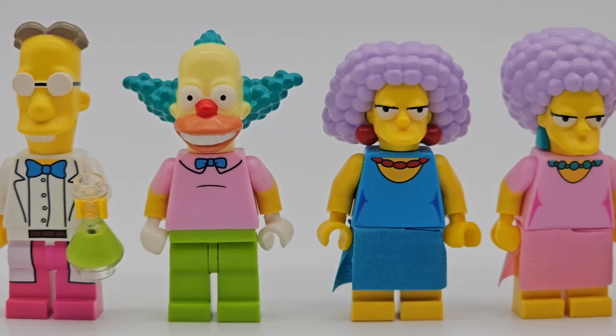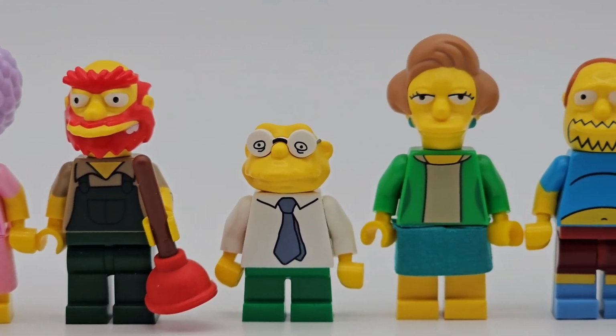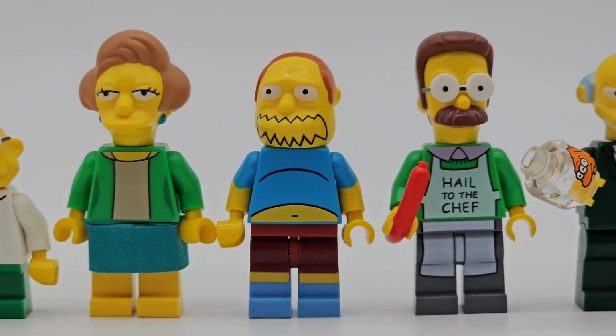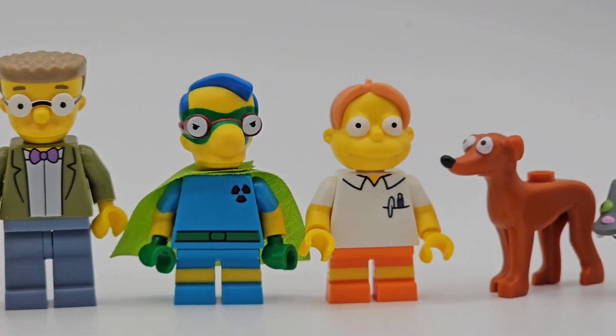I love that Krusty the Clown, but honestly, all of these guys. Willie in there, love to see it. Miss Krabappel, comic book guy, Flanders with his sausage, Mr. Burns and Smithers, and more here. I love to see all of these guys.